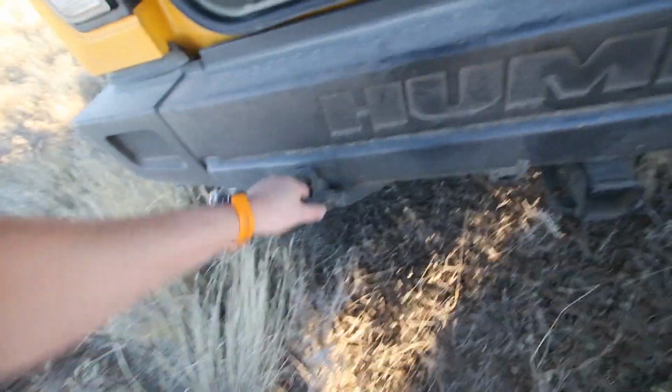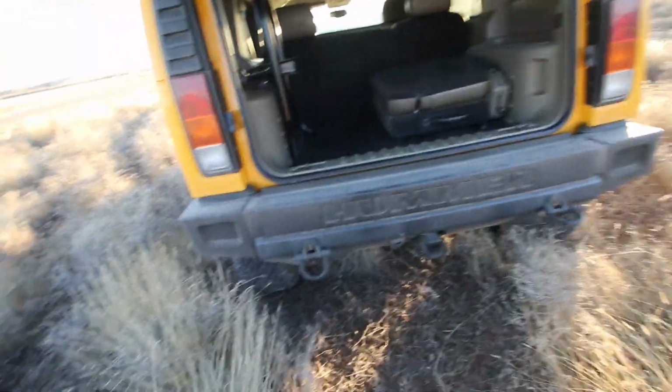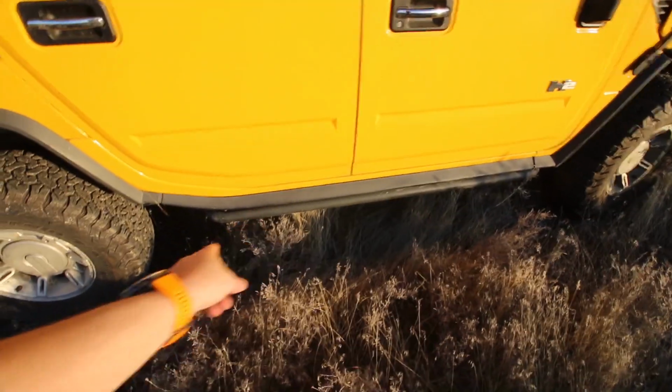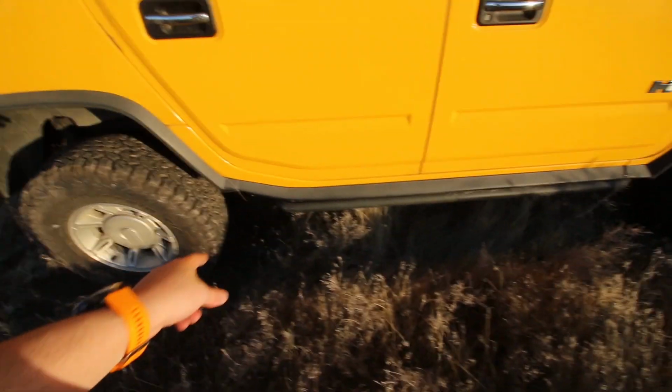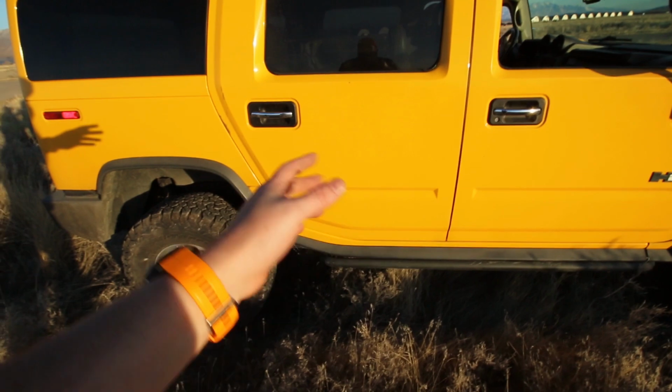Also in the back, we got these nice hooks here, and we got a trailer hitch, which I don't know that I'll ever use, but it's nice to know it's there. This had a side step, and Tyler cut them off, which is cool. I like that. Although if we go too high, there's people that might be too short that can't get in, so I'm gonna have to figure that out.